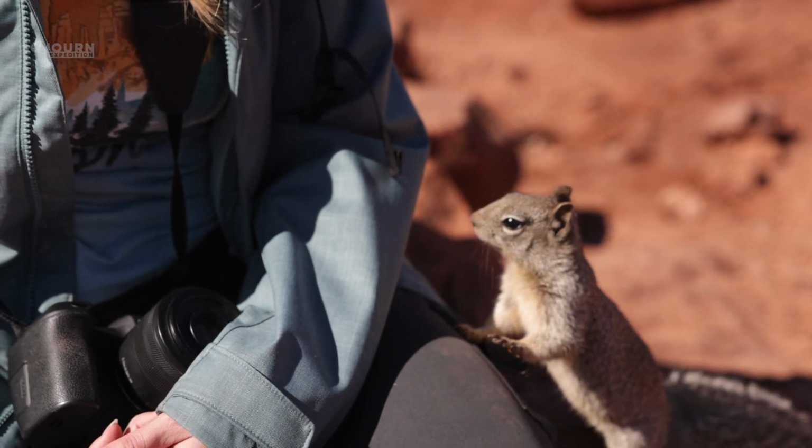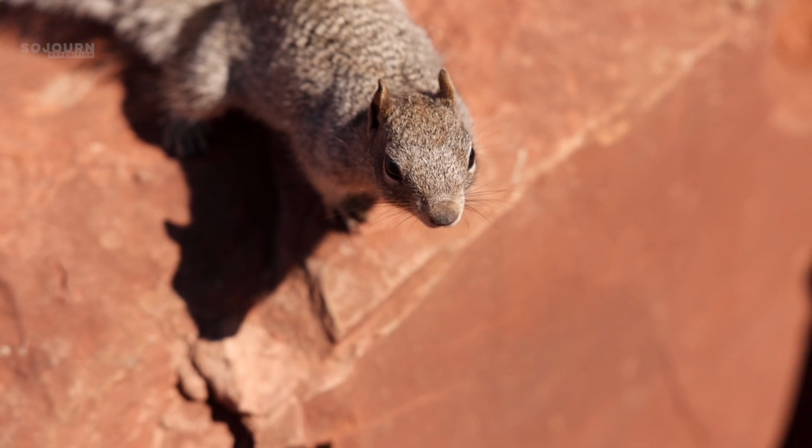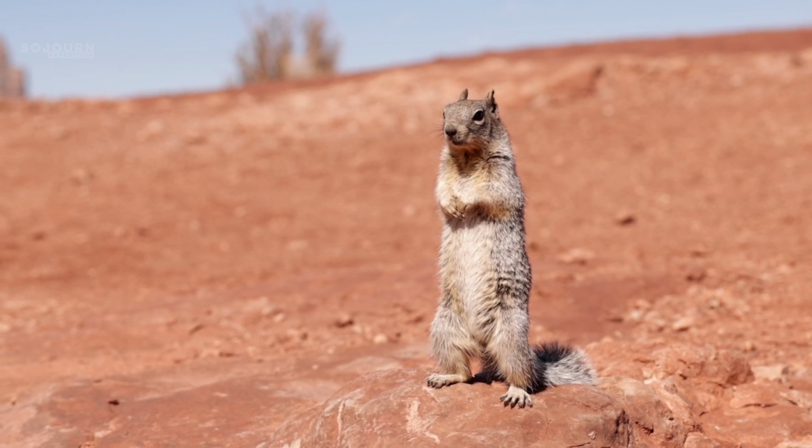Before I get to the actual animals, we need to establish a couple ground rules. First, don't ever feed wildlife. If you feed an animal, they tend to come back for more, and they get too comfortable with people. If that animal attacks someone or bites someone, it will be, as the National Park Service says, destroyed. And I'm sure you don't want to be responsible for that.